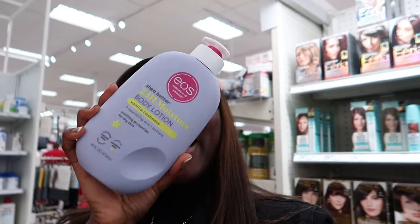Especially since I'm going to pair it with, can you guess? My EOS Cashmere Vanilla Lotion. If you're true to this, not new to this, you already know. I absolutely love this lotion. So I feel like that paired with the body mist, oh baby, talk to me nice, don't talk to me at all.